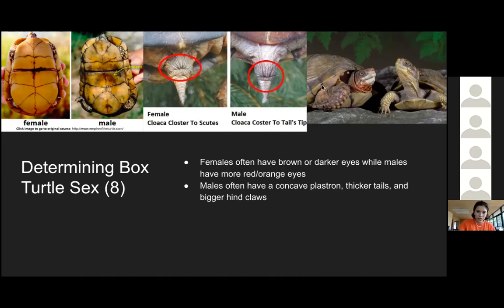You can see this here. This is a male tail, and the cloaca is farther down than it would be on the female.